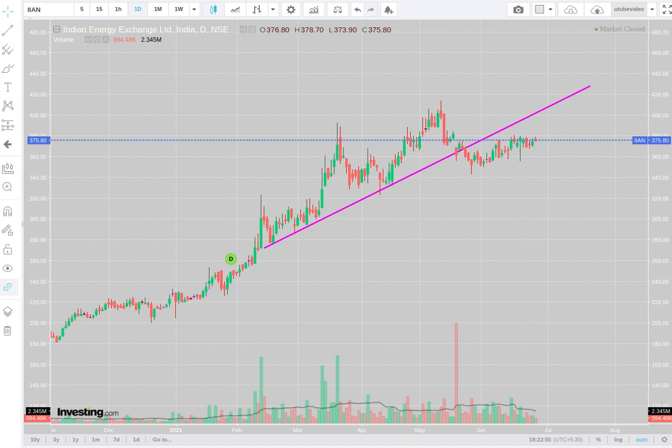I asked on Twitter if people were interested, and a few showed interest, and hence today I got some time, so I'm going to talk about IEX and why it is so important for us to revisit the technical structure. So let's start. It's on a daily chart.